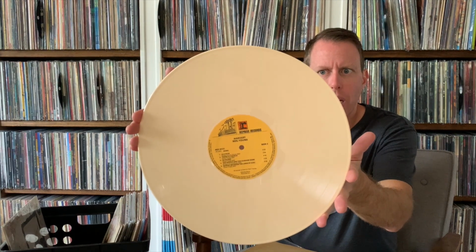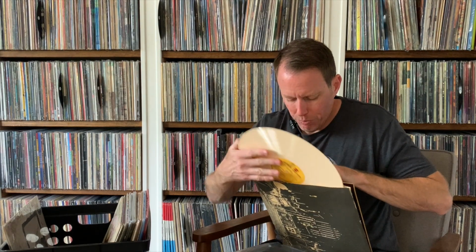Mostly an opaque cream color. Let me see. This is, I believe, a Holland. Yep, Holland as well. So there's the theme here. A lot of these printed in the Netherlands, the UK, or Holland. This does come with the insert as well. So it's a standard pressing as far as what you get packaging wise and with the insert, but again, the uniqueness of the colored vinyl is really, really cool.